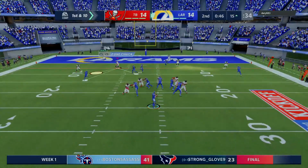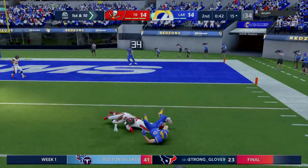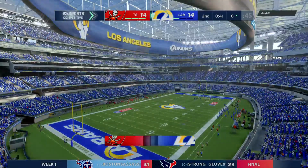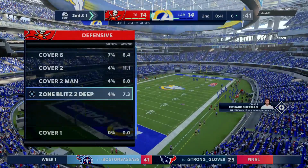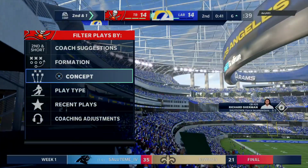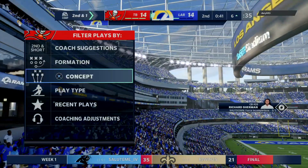From the red zone now, Goff. That'll be caught by Cup. And he's going to get a solid gain of 9 before being brought down. 2nd and right at a yard. Now the Rams will signal for a timeout, their second, as they'll stop it with just over 40 seconds to go in the first half.